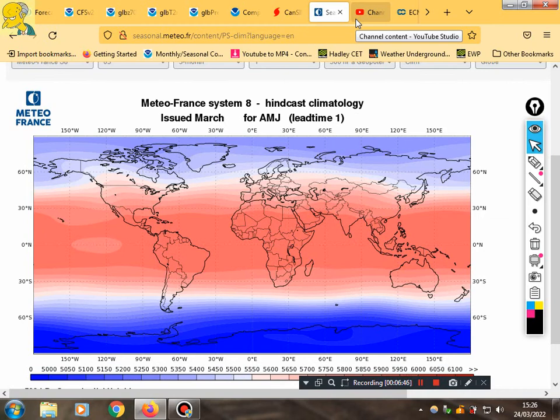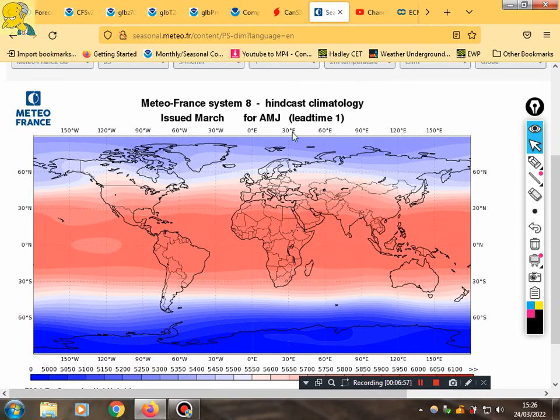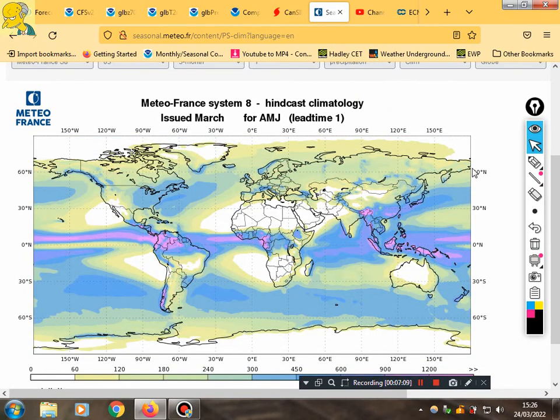So most unsettled weather in the north, driest weather in the south, temperatures probably slightly milder than average. So let's just confirm that. Let's have a look at the temperature and precipitation anomalies. So yeah, temperatures going slightly milder than average, and precipitation going slightly wetter than average, especially for northern and western parts of the UK, as you'd expect with a zonal spring, that low pressure up to the north.